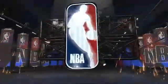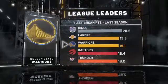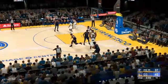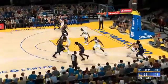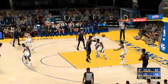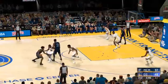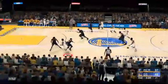And now it's a look at the 2K leaderboard with the list of the NBA's best fast break teams from a season ago. In third, the Warriors. I mean, this is such a tough team to deal with. You see the numbers. They would just push the ball at every opportunity. Outside for Jackson. Just 5 to shoot. Here's Winslow. Off target from outside. Warriors leading by 9.